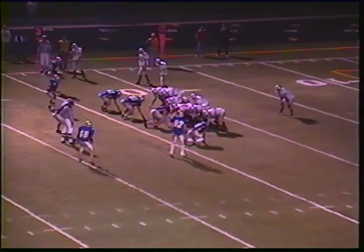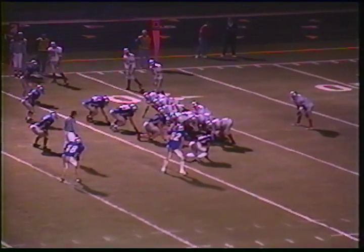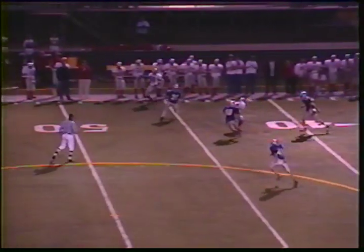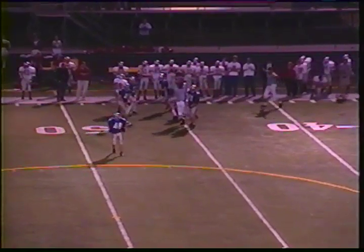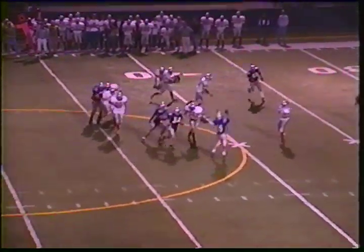About 29 seconds to go. Clock stopped with the out of bounds play. 2nd down and 3, so there was a 7-yard gain. Throw and caught. Right in the seam at the 45-yard line for the line of scrimmage. Calling signals, down to 9 seconds to go. This will be it. Pressure.